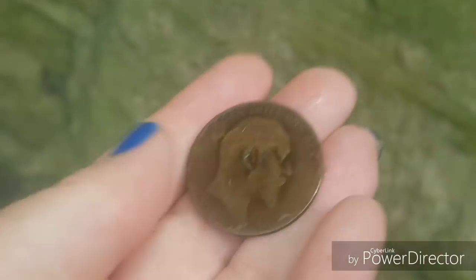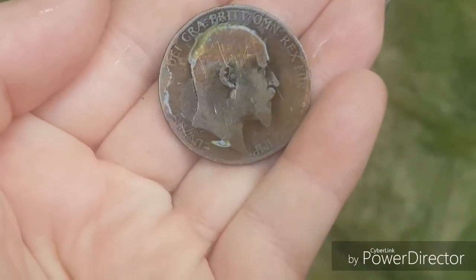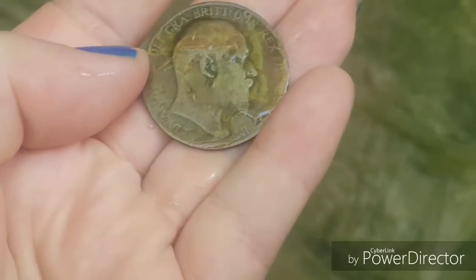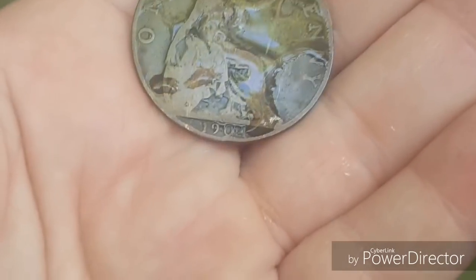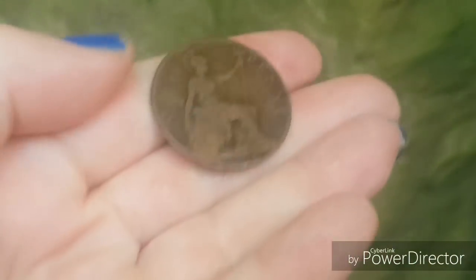But while I've been gone, Ryan has found a coin, it looks like. I'll clean it off for you. Yes, it is a coin. And it's a really nice one, look at that. Oh wow, it's in pretty good condition actually. It's scratched up, it's Edward. Oh, 1 penny, and it's got a date there, 1904. Fantastic. Oh, so that's really nice.